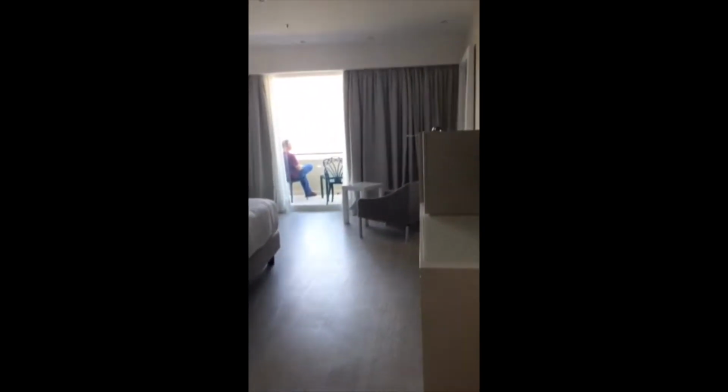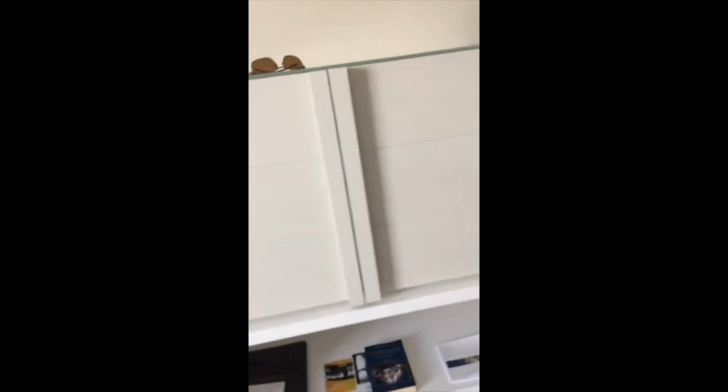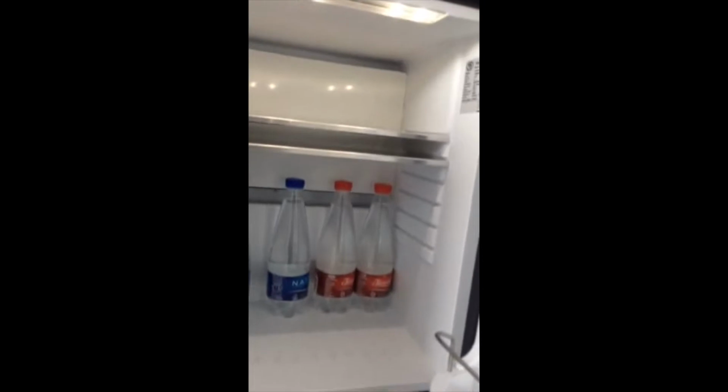Here we come back out into the hallway. And there's a dresser, a flat screen TV. It's not a dresser, it's more like shelving with added shelving. I think this is a refrigerator right here. Yep, a refrigerator with a couple of glasses. And there's some waters in there that I think are maybe complimentary that were in the hotel room fridge.